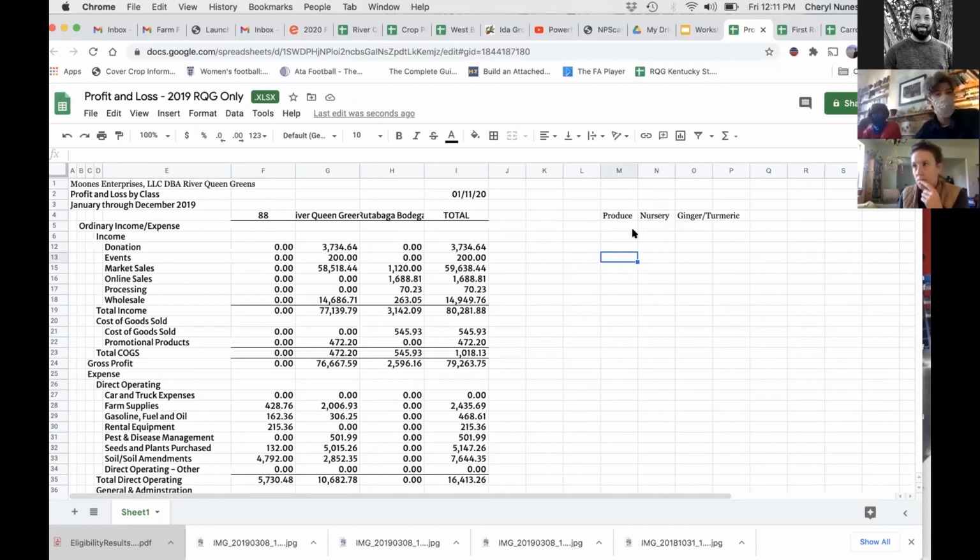So you could say, how much did you make at the market selling your veggies? I made $5,000 at the market on veggies, and I made $2,000 selling nursery items at the market. I didn't make any money on ginger and turmeric at the market because I don't sell it there, but I do sell it wholesale. So that would go here. I made $1,000 in ginger and turmeric wholesale. Does that make sense? Yeah, it does. So you can further break it down that way.